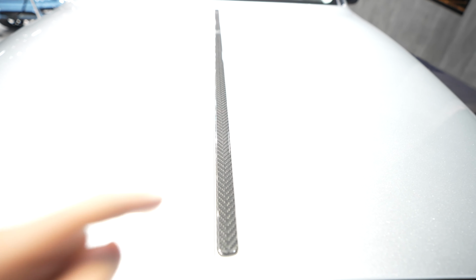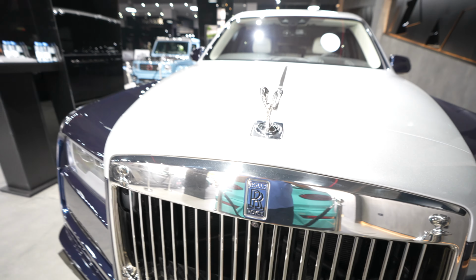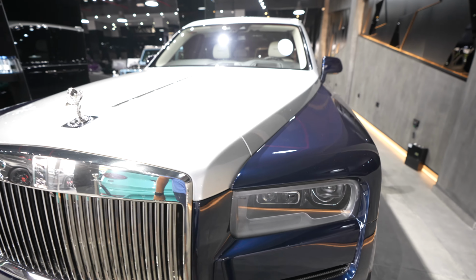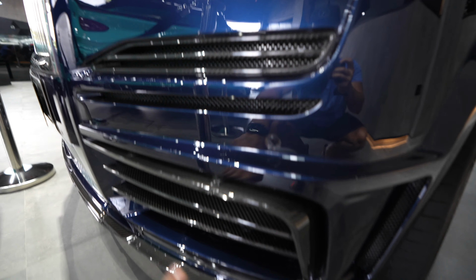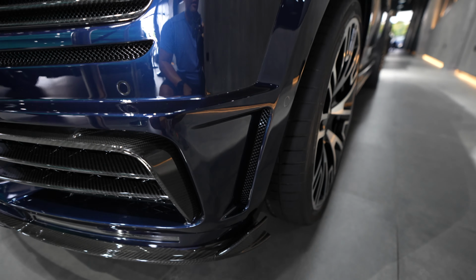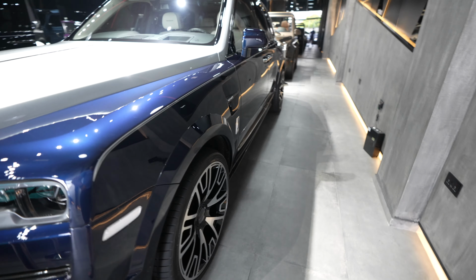But everything looks, I mean, obviously you have some differences here. This is usually chrome on a standard Rolls Royce. This carbon fiber here, of course. And then all your carbon fiber accents, like in here, all these little pieces, the lip down there. The Cullinan doesn't have this vent here. I'm sorry, the normal Cullinan does not have that vent.